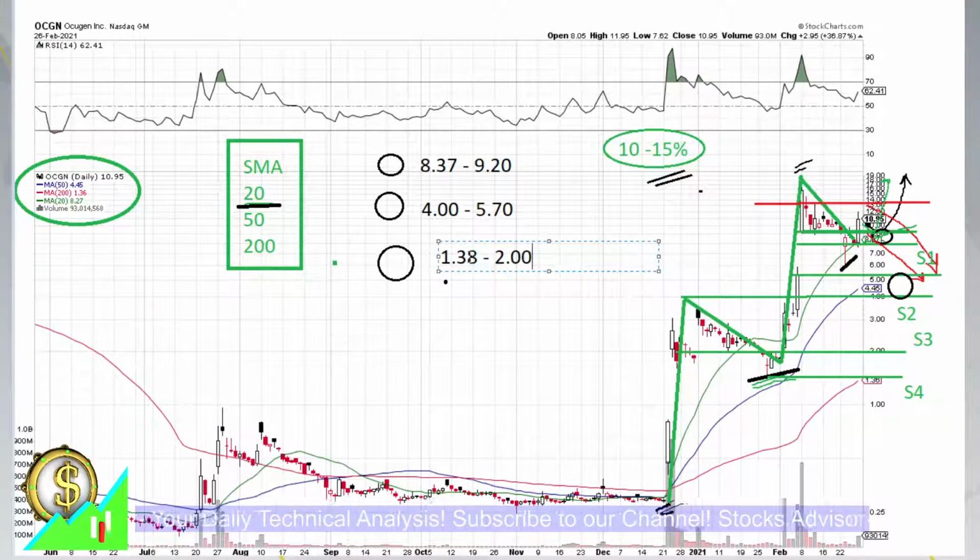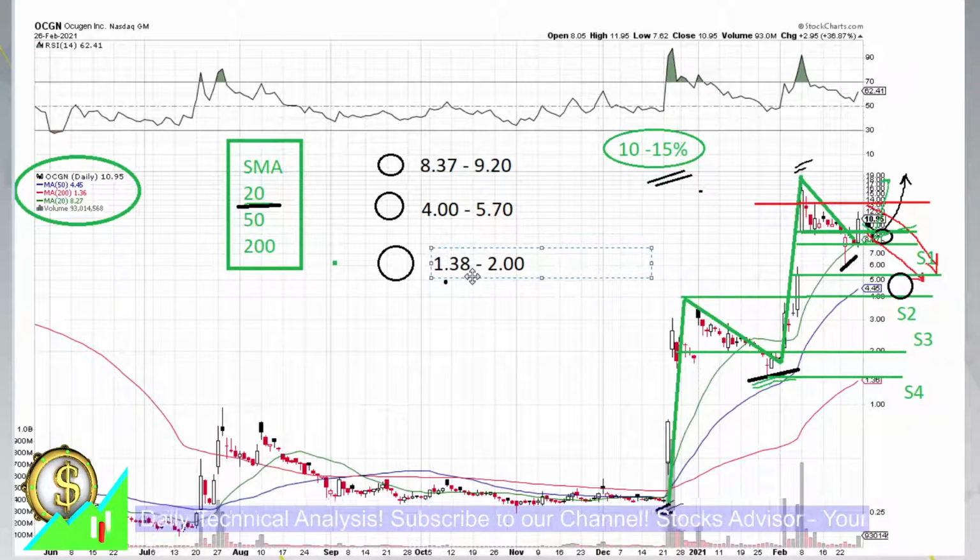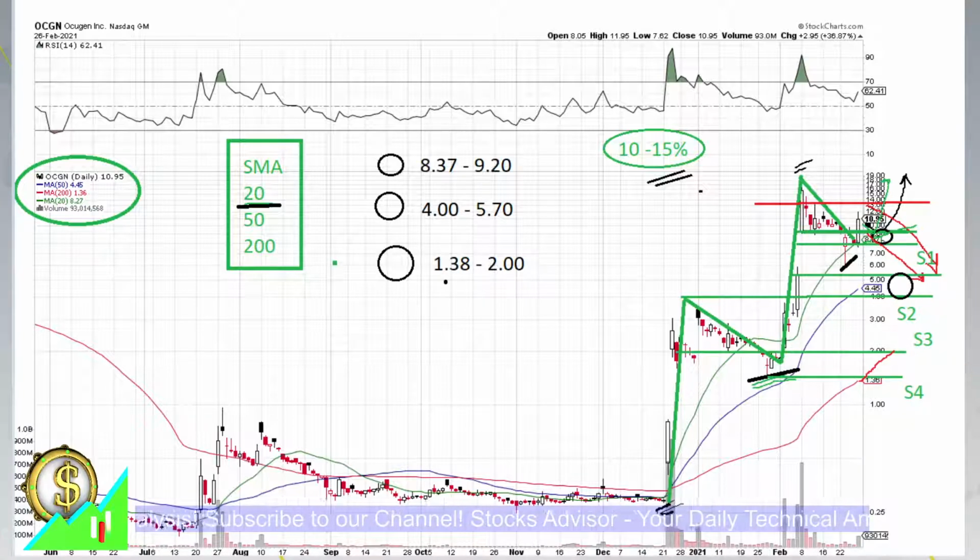Why is it very nice level? Because here we also have moving average 200 on the bottom, so it will work as a double support. And usually for these fastly growing stocks that are growing much faster than its business, moving average 200 is considered to be a very strong, also psychological support line, from where again you can rebound.